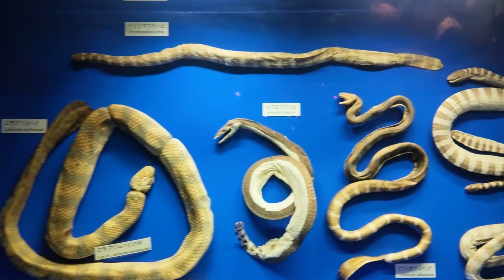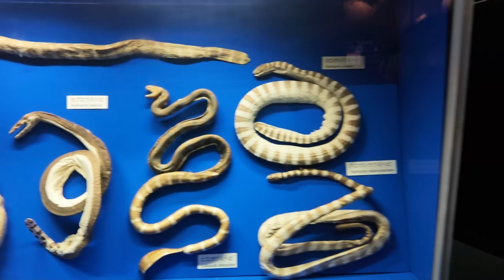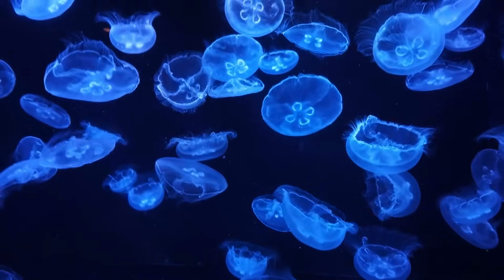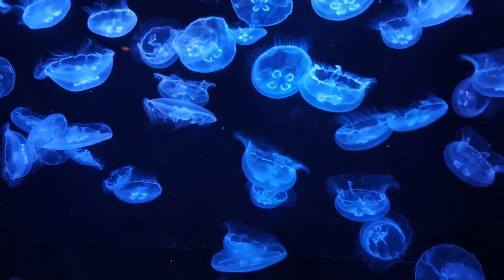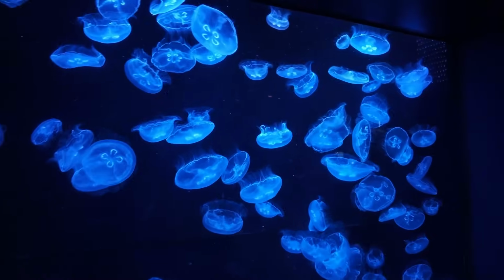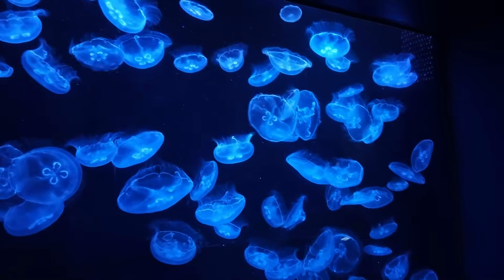We have the sea snakes, and we have lobsters. Then things slow down a little with the moon jellyfish. They're almost hypnotic to watch. Their bodies are 95% water, so they seem to just drift through the tank.